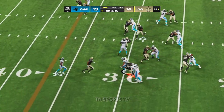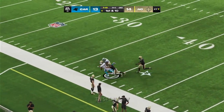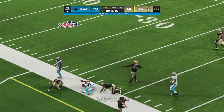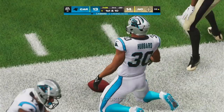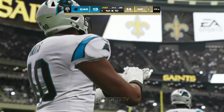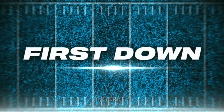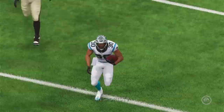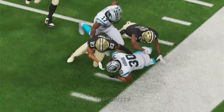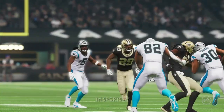On 1st down, they'll start out with Hubbard. There he goes left side. And he has a big gain inside the 40 before being dropped. It's a gain of 35. Thought they were going to have him down a lot earlier, but he was able to shed that tackle. Shows the value of the weight room, doesn't it? Shows the value of the attitude when you run the football. Don't go down easily. Break a few tackles. Gain some additional yardage.